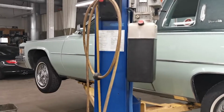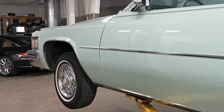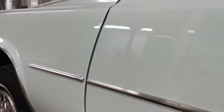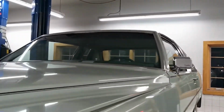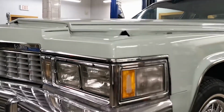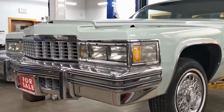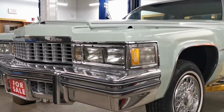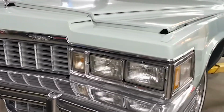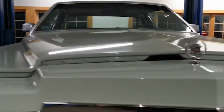So let's take a walk around the vehicle before we lower it for the engine bay inspection. The body panels are nice and straight, and all the body panels are original. We were told by the second owner, and he was told by the original owner, that there was some cosmetic scratch or a dent on the left front fender that was repaired by the Cadillac dealer in Arizona. That is probably the only panel that has previous paint work.